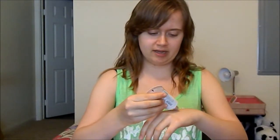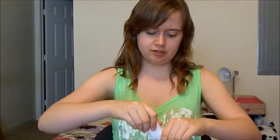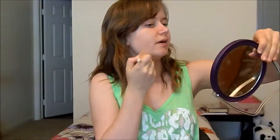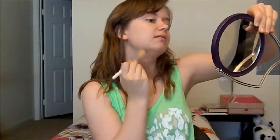I put it on the back of my hand. Ideally, in the advertisements, they show people brushing it on with their fingers, but I like to use a foundation brush, just because I'm already OCD and I have my little mirror, and this is going to be really hard, so just bear with me. I have a certain system that I always do my foundation on. I always do my cheeks first, and then my chin, and then my forehead last. And I don't know why, because my forehead has the most problems, but apparently that's how we do it.